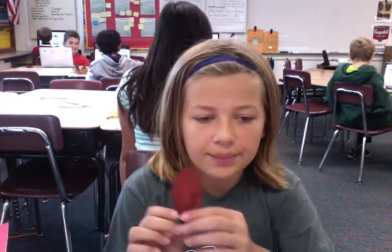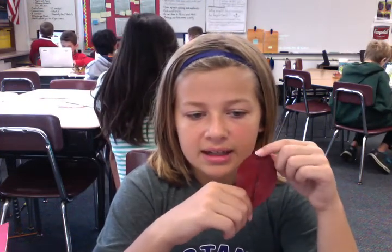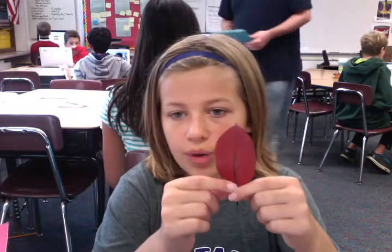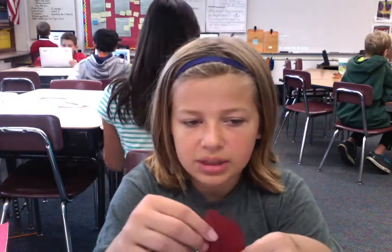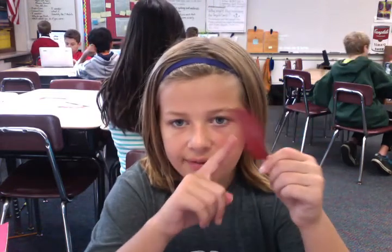But the anthocyanins are what make red leaves, unlike the carotene and xanthophyll, which make the yellow and orange, and they're in year round. The anthocyanins are not in the leaves all year round. But when the trees get ready to lose their leaves, the anthocyanins come out, and then some of the trees, not a lot of them, but some trees get red leaves. And the anthocyanins protect the leaves from sun damage, and they lower their freezing point. And so red leaves usually stay on the tree longer because of the anthocyanins.